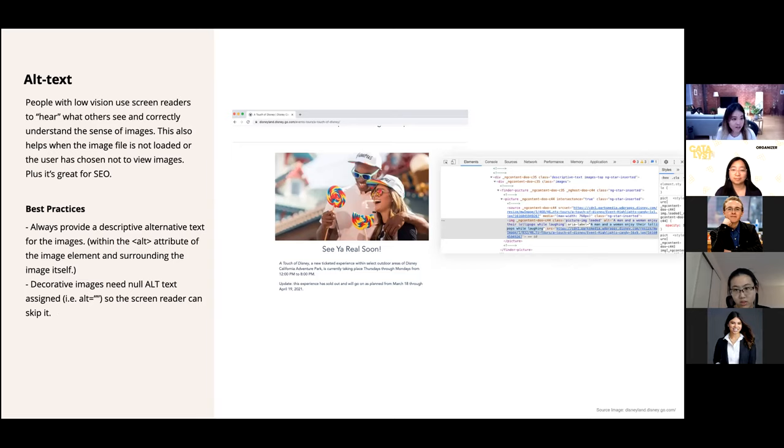The last one that I'm going to talk about here is alt text. It's very important and is probably one of the most neglected ones. People with low vision use screen readers to hear what other people see, and they need to correctly understand the sense of the image, right? This also helps when the image file is not loaded, say you have slow connectivity or the page is just not loading. Or if the user has chosen not to view the image, they can read the alt text as an alternative too. And it's also great for SEO.